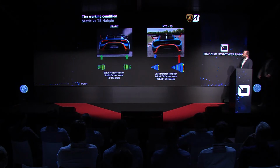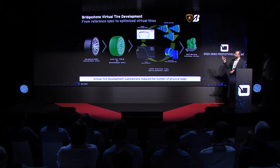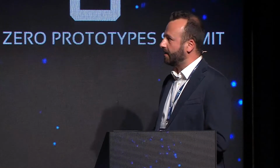So, to capitalize on what we have done in the first part of the activity, we leveraged our capabilities on virtual tire development. Here we are reporting the workflow that we adopted. So we started from a Bridgestone existing spec used as a reference, of which we built the digital twin, so the virtual replica of the tire.